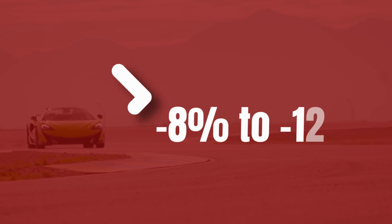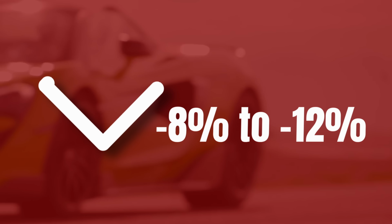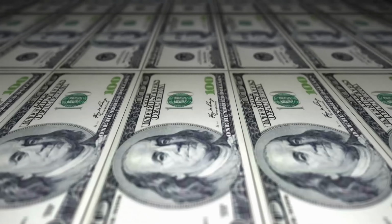McLaren prices continue to fall during the beginning of 2023. They're down by 8 to 12% compared to their market top. So if you're a buyer, you could use this to your advantage. You could either wait a moment to see how the price drop will unravel or leverage it during your negotiations.